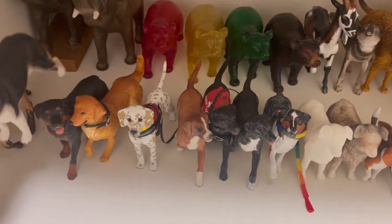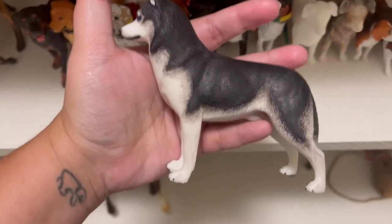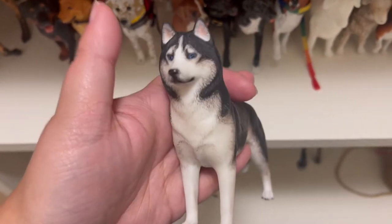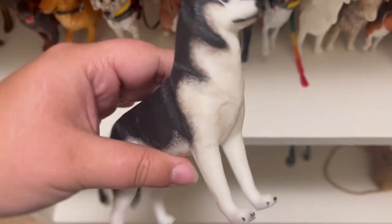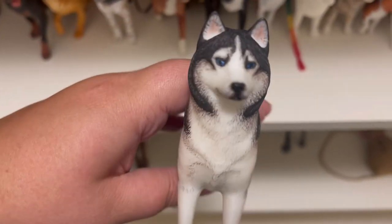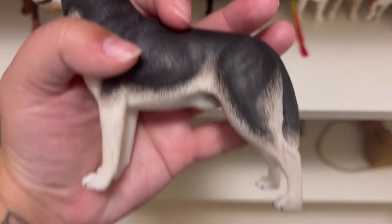First, I got three resin dogs. This one I've already painted. This is a beautiful husky. I painted him in acrylics and then did his detailing in colored pencil. He's so cute. His name is Kodiak. Super cute. I love him.